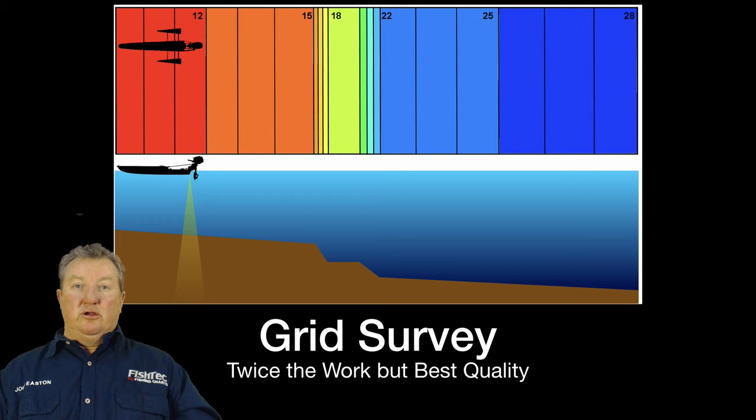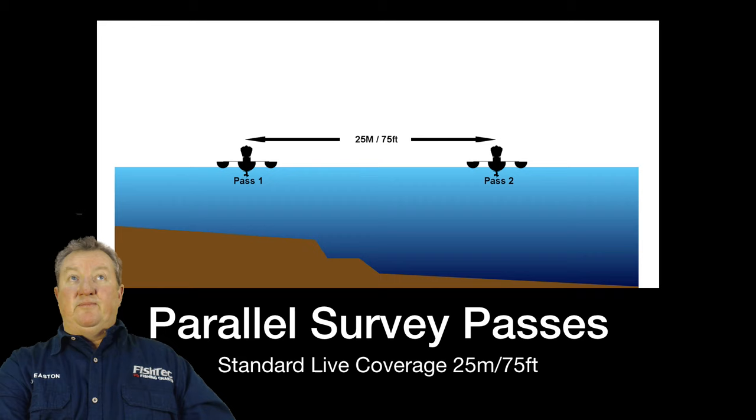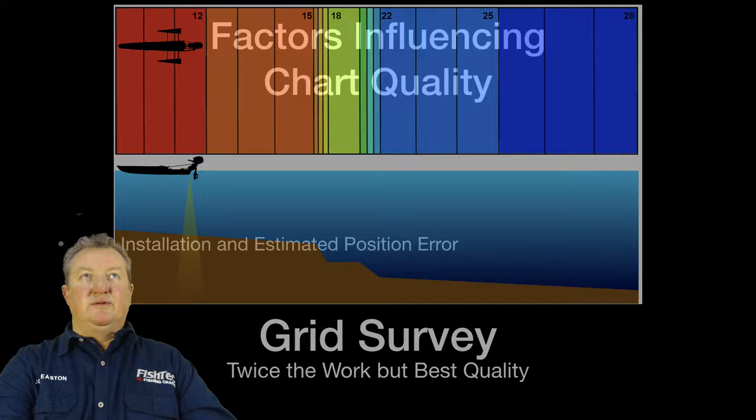So my question is, these guys running around with CMAP, precision and all that recording, are they doing grids? Are they doing perfect grids? Or could they be missing? Nobody knows. Okay. So that's what you need to do.